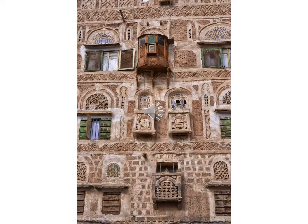This is a facade where you can see a balcony which is projecting out. You can see how brick has been used effectively for the facade work. On the windows, you can see there are different materials that have been used.